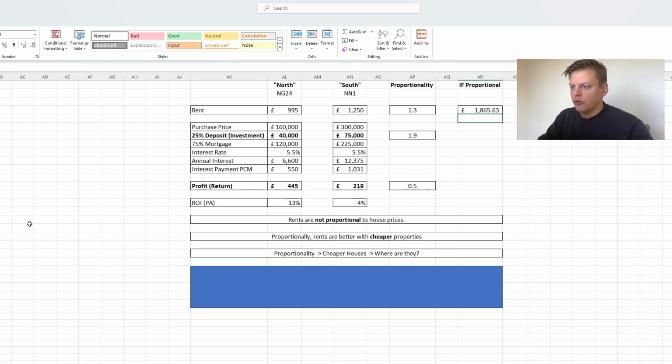They are not proportional. What we are then saying is that proportionally, rents are better with cheaper houses. So what we see, proportionality sits underneath the drive for cheaper houses because of your return. So the question is then, where are the cheaper houses? And hence my answer, more north of you than south of you, and the most north you can get would be the north of England.